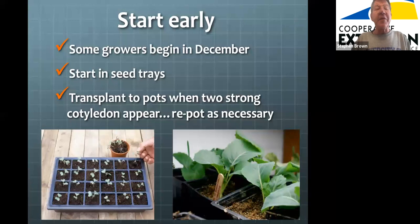Well, anyway, whether you start in December, January, February with Northern Giant, or you start in April with OS Cross, start them in seed trays like you see there in the picture on the lower left. Once the first two leaves, the cotyledons, appear, you'll need to repot them into larger pots, and then repot them as necessary until it gets warm enough to put them outside.